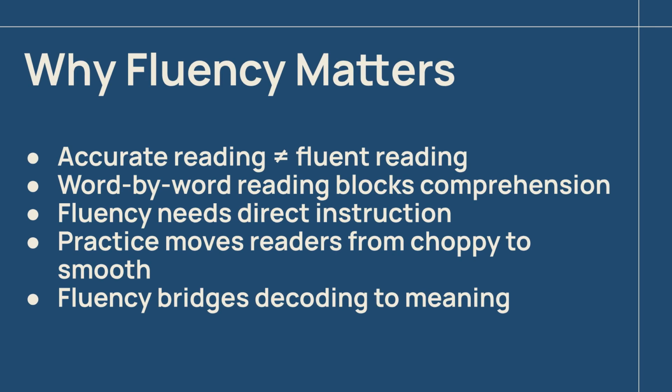Research consistently shows that fluency doesn't develop automatically from accurate decoding. Even when students can read words correctly, they may still read in a choppy, labored way that interferes with comprehension. This is why explicit fluency instruction is essential.